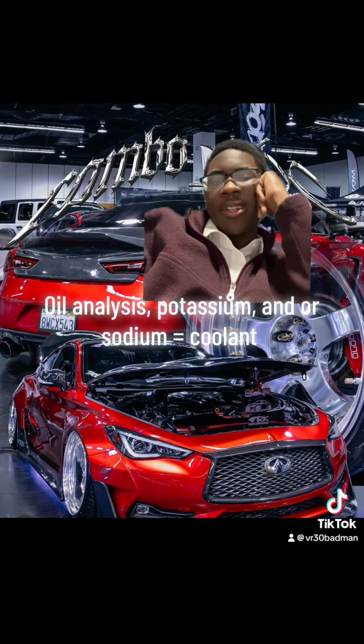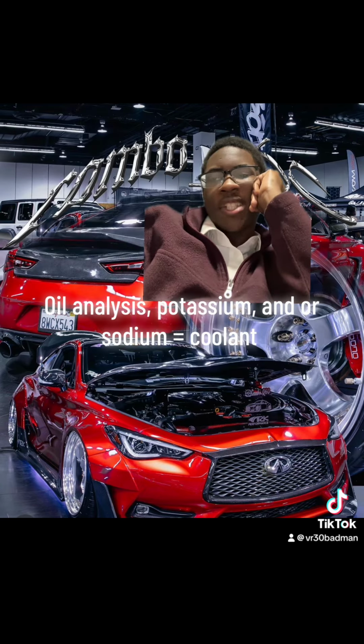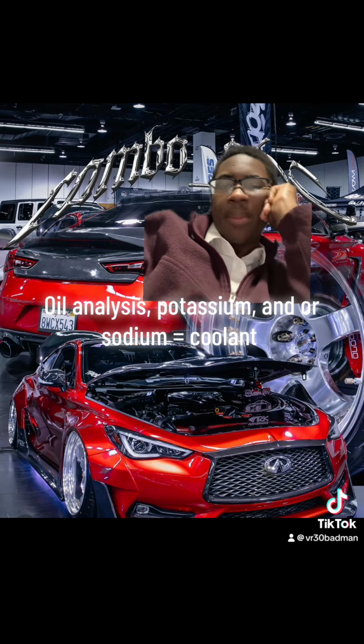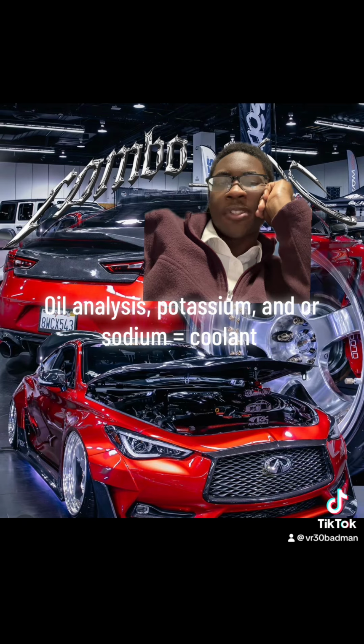Definitely do an oil analysis. If your oil analysis comes back showing a high concentration of sodium and potassium, that means you have coolant mixing with your engine oil somewhere.